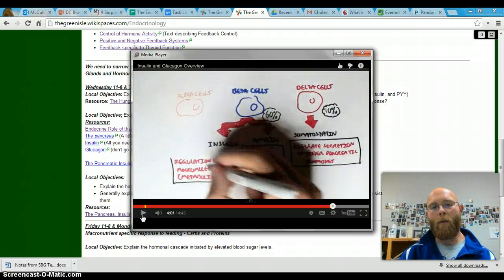So narrowing it down even more, out of these two hormones produced by the beta cells, we're going to focus on insulin because it is the one that reacts to the macromolecule concentration in your blood. The amylin, again, controls how fast or how long the food stays in your stomach prior to being released into the duodenum. But again, we don't need that right now. We need to focus on insulin because it is the hormone that responds to the macronutrient concentration.